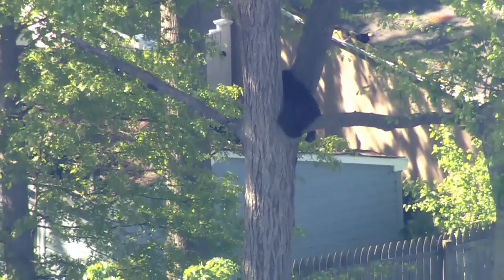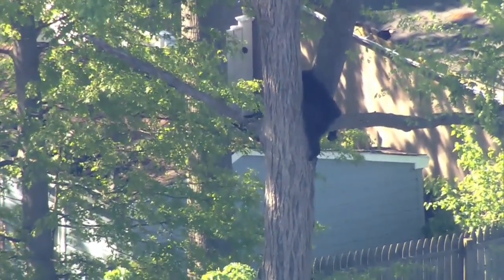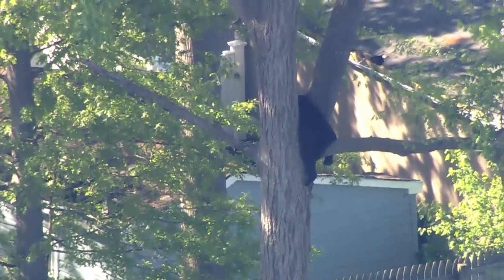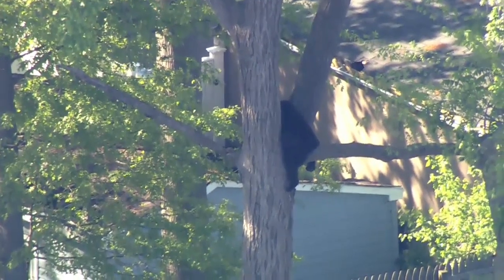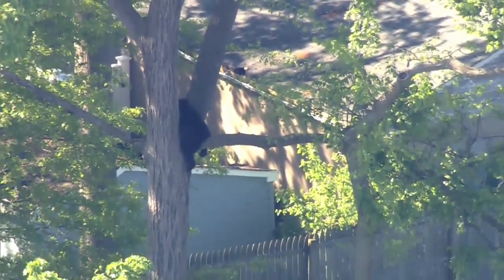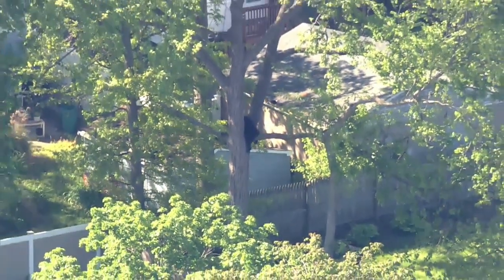See the back feet of that bear keeping grip on the tree there, or just hanging freely now. The bear has itself parked on that branch, that limb. Don't think a branch could hold that big guy there. And again, limbs hanging off a limb.